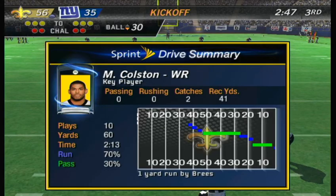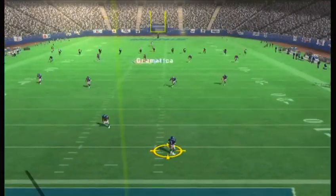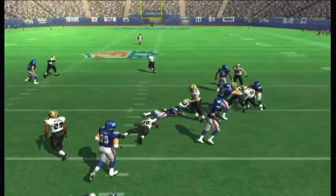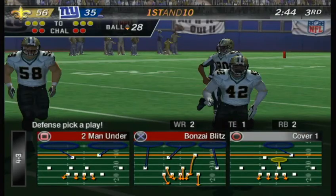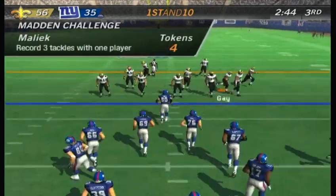New Orleans is lined up for the kickoff. Moss back deep to return. From the 5-yard line. The Giants need to rebound quickly as they start this drive at the 28. Call this defense here. Ball on the 28-yard line.